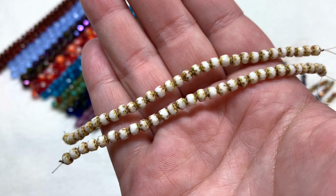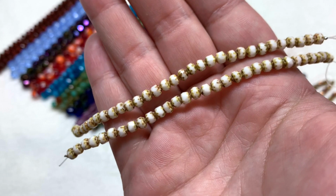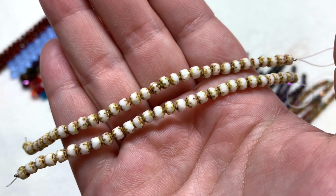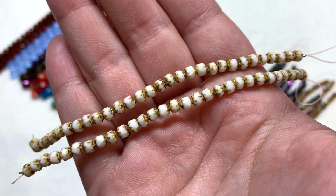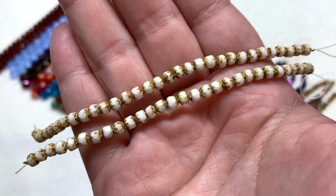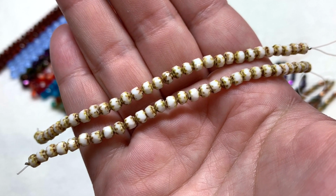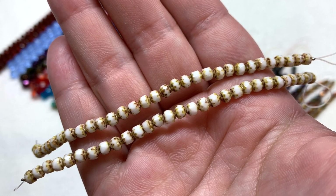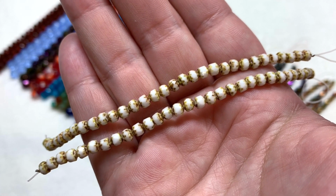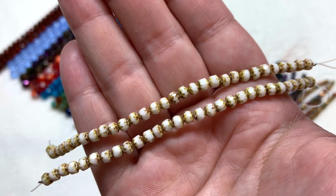Up next are these 4mm check faceted cathedral beads in the alabaster / Picasso, and you can see that Picasso finish giving us that kind of stone-like edge that's on either end of the bead where the hole is located. Typically, I see these cathedral beads with a transparent glass that lets a lot of light through, but these are really interesting in the sense that they have that opaque white glass in the center. These were $1.79 per strand.